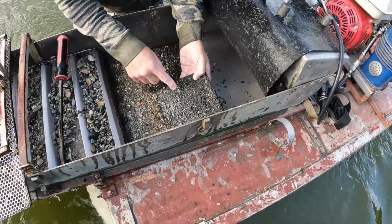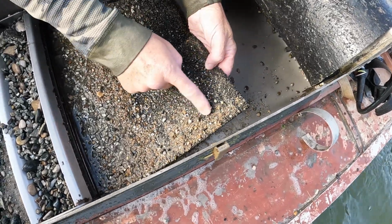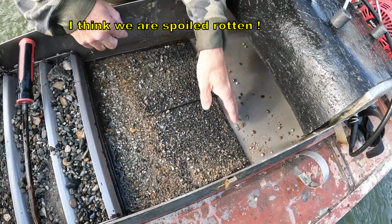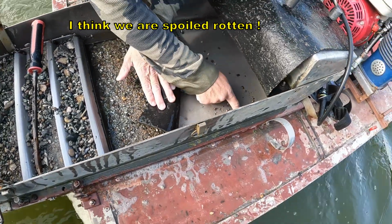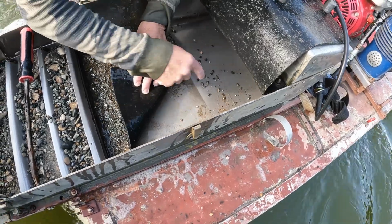Not as good as the first cleanup, that's for sure. Yeah, I'm not seeing much at all. Huh. I didn't do too bad on that one. Not as good as the last one though, where it was just a few minutes. Weird how that works.